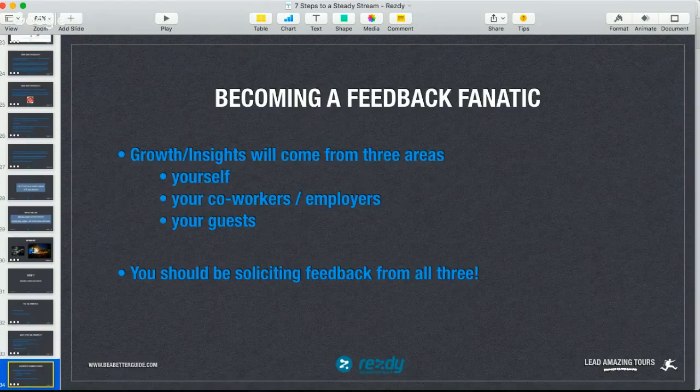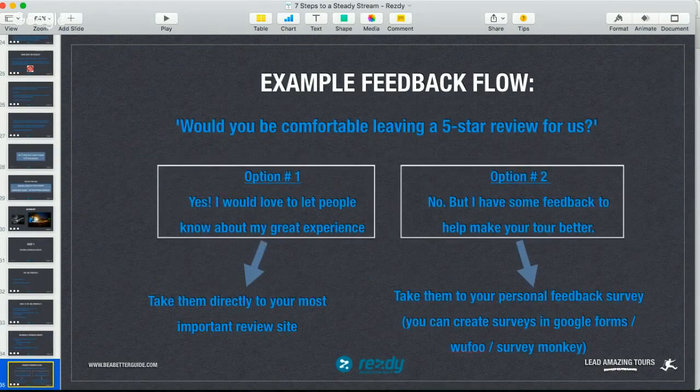So think right now about your business, your system, how you do it. Are you regularly getting feedback from all these areas? Here's an example feedback flow that I love. It's a little bit of a hack, but this is the type of thing that you could send to your guest after they come on a tour or an activity with you. We'll follow up with them in an email.